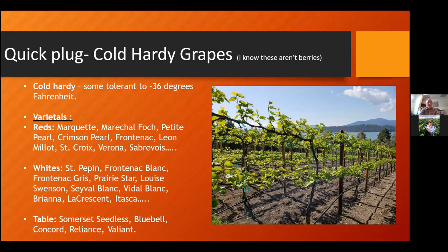Minnesota and North Dakota are really leading development in cultivars for some of these. A whole bunch of different varieties here. A lot of names that we're not necessarily familiar with as table grapes and wine grapes, but definitely things that hopefully will pop up over time as these small winery industries in these cold states get up and running.